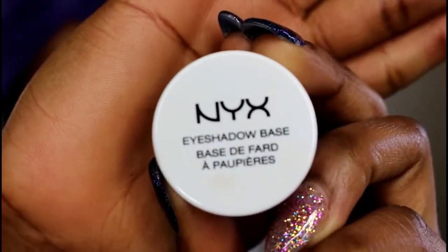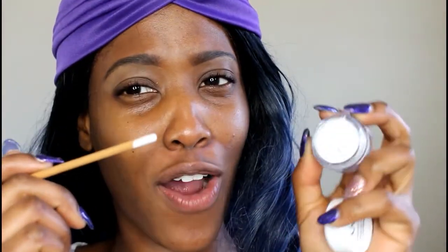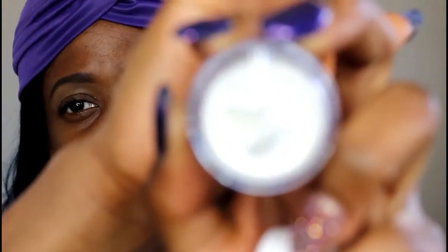I'm gonna use my eyeshadow base. It's from NYX. Love NYX. And this is an eyeshadow base, so I'm just gonna apply it. It's so new, I never used it before. I actually tried to stab it and I went too far, and it's like a big hole in it now. Anyway, it's not gonna go to waste. Whatever is on here, I'm just gonna use it on my eyebrows. I really like these ear swabs. This way I can go in and clean up the area so it doesn't look too messy.